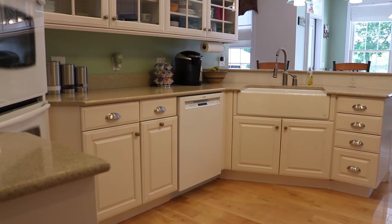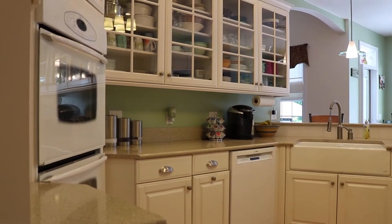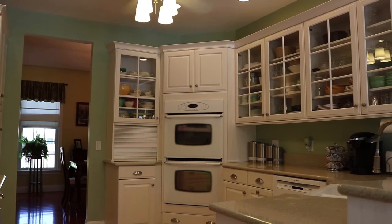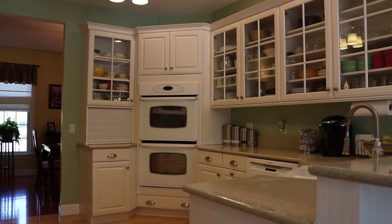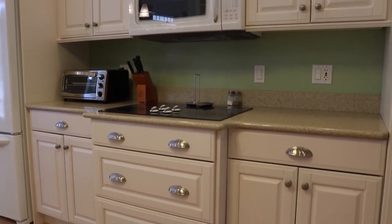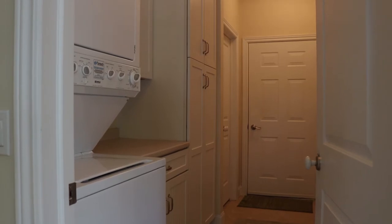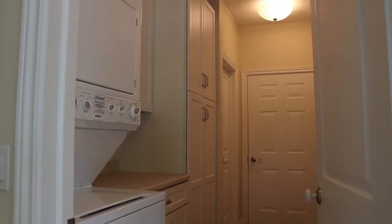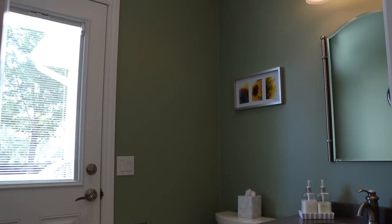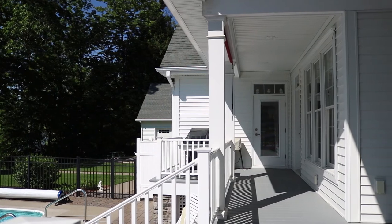Catch this kitchen. Granite counters, beautiful raised panel cabinetry, hardwood floors, and a nice breakfast area, so you can sit here with coffee and watch the fish jump down at the river. And off the kitchen, we have a laundry room and a half bath with the door to go to the pool, which is very convenient. You don't have the kids running through the house and wrecking everything.